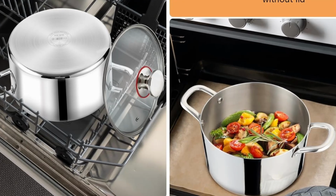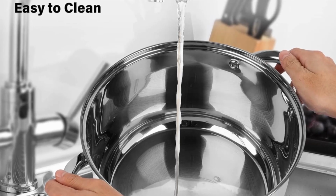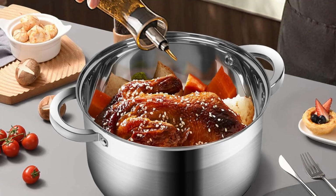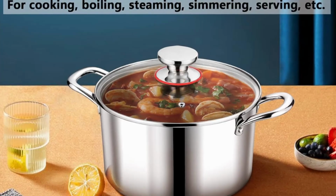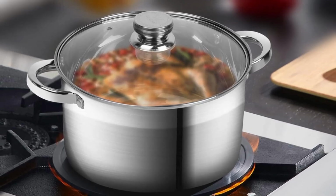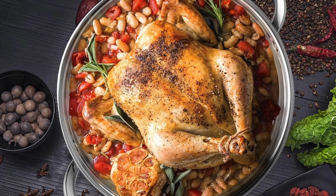Number 3. Tri-ply bottom for even heating. There's nothing worse than unevenly cooked food, and Leugwakn understands that. This stainless steel stockpot is equipped with a tri-ply bottom that ensures even heating throughout the pot. This feature provides several benefits. Uniform cooking. Heat is distributed evenly across the surface, preventing hot spots and burning. Faster cooking. The efficient heat transfer allows you to cook meals faster, saving time in the kitchen. Better flavor. Even heating enhances the flavor and texture of your food, ensuring that your meals come out perfectly every time.